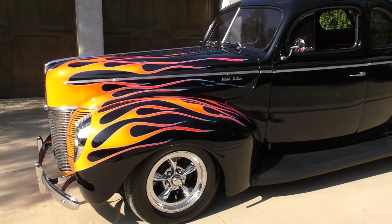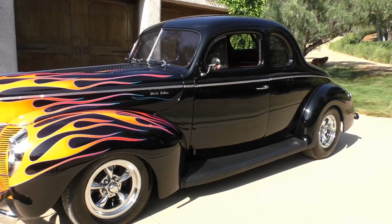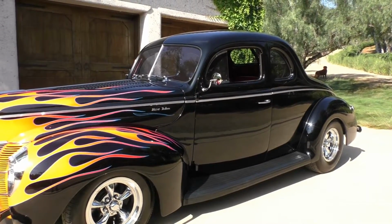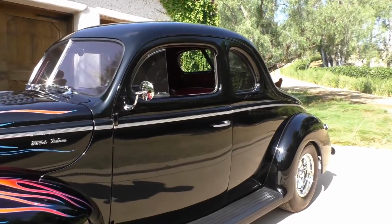Like I said, there's a diary, so you want to make sure you hang on throughout the video here. We're going to cover quite a bit. We actually haven't had it up on the lift yet. We'll have it up on the lift here, and at the end of the video you'll catch me covering the undercarriage for you with a little bit more detail.